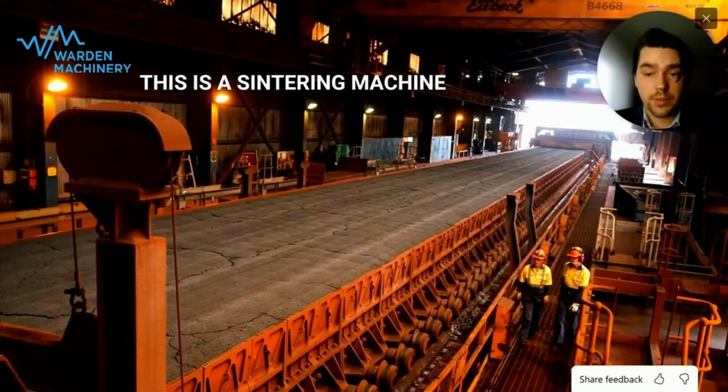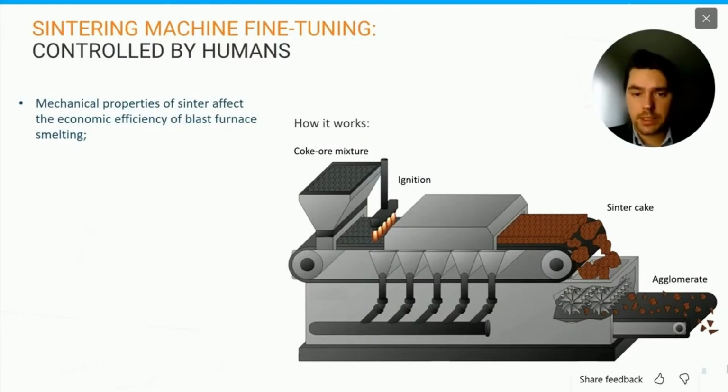This is a sintering machine. It's a huge beast. And this is how it works. Basically, it takes coke ore mixture and, via getting ignited, it burns until a sinter cake is formed, which in its turn results, after being crushed, into the final product, so-called sinter or agglomerate. Mechanical properties thereof affect the economic efficiency of any direct processing.